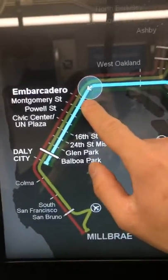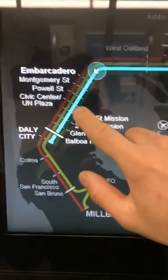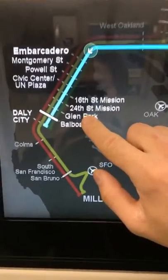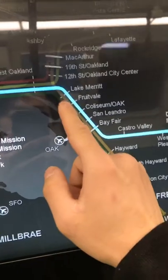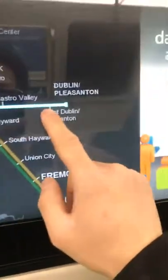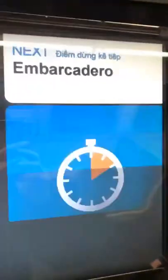Go to Embarcadero first, then Montgomery, then Powell Street, Civic Center, then 16th, 24th, Glen Park, Balboa Park, then Daly City, then going back from there, Lake Merritt, Fruitvale, Coliseum, San Leandro, Bayfair, Castro Valley, West Dublin, Pleasanton, and the Dublin/Pleasanton. Now I'm at the Embarcadero already.